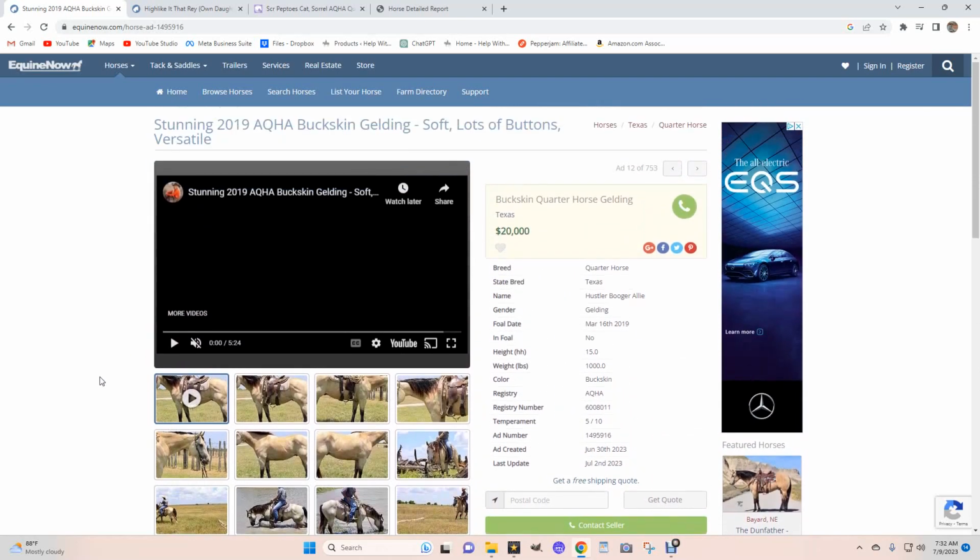So let's see what we got over here. Buckskin quarter horse gelding, listed. He's in Texas, listed at $20,000. Here's his name, so I assume he is registered. We'll look at that in a minute. Born in 2019, so that makes him a 4-year-old, 15 hands. There's his AQHA registration number, so it should be registered.